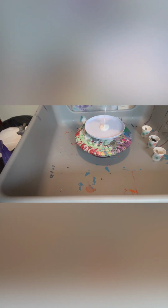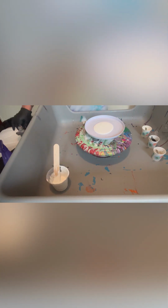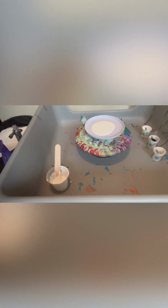So let me go ahead and get a mound down. And get some fire. Hopefully enough. All right. So now I need a little cup. Oh, I am really hoping I have enough paint made. So let's start with black. They're pretty good consistencies. Amsterdam white.